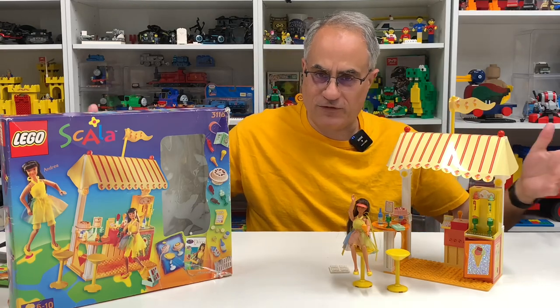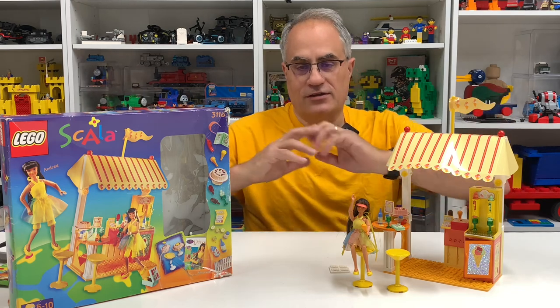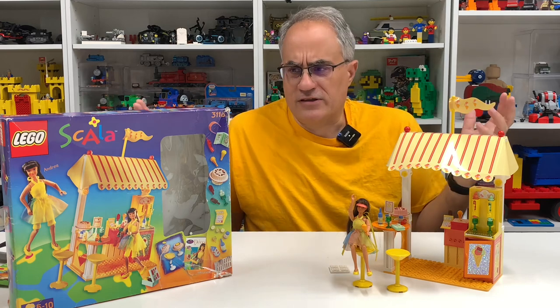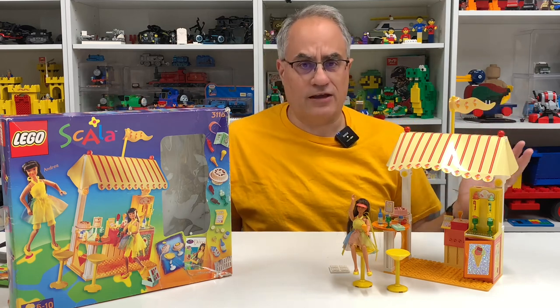We got a 24-year-old Lego set. Yes, from 1998. This is a Scala, however you want to say it. I think it's supposed to be Scala. I say Scala. Let's get over it.